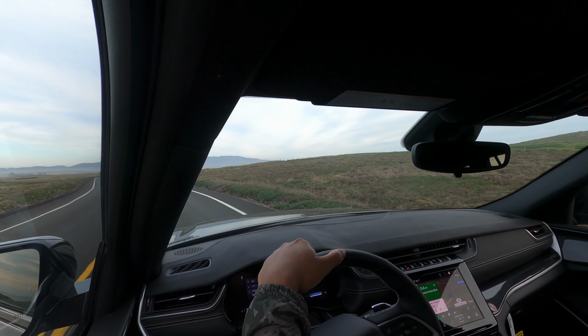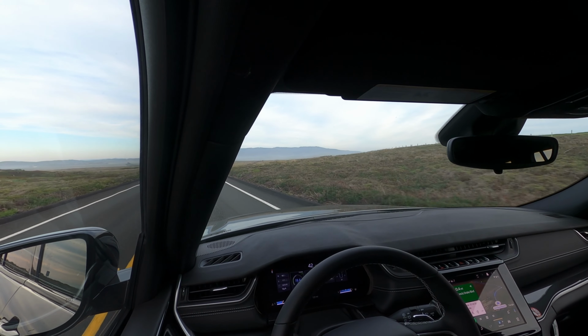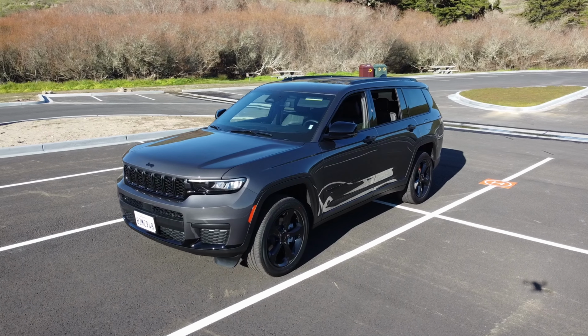I got the chance to drive the new Grand Cherokee L, and this just might be my next car. Let's get into it.